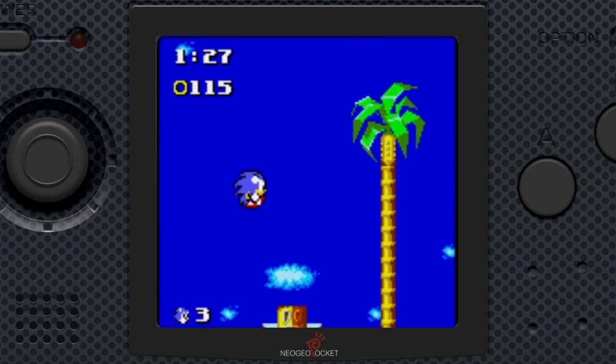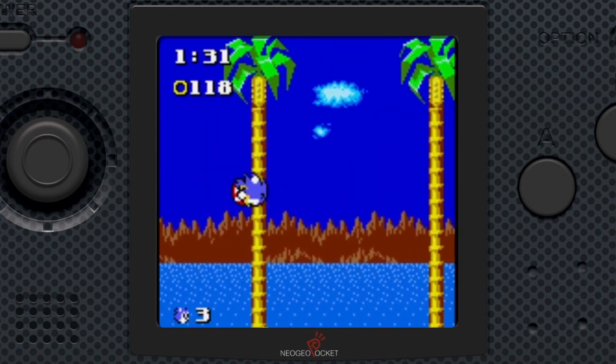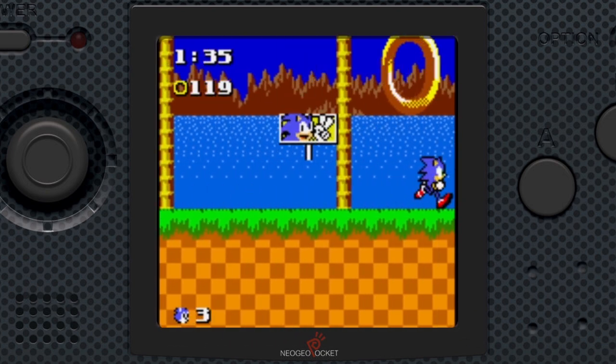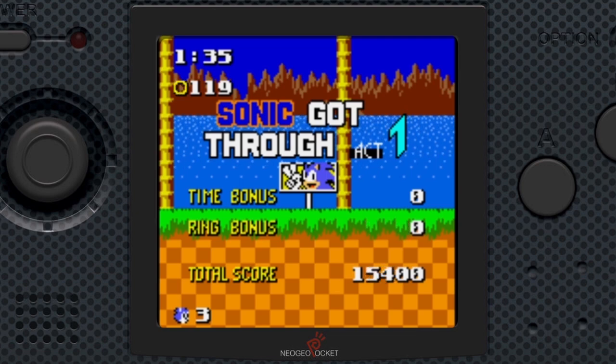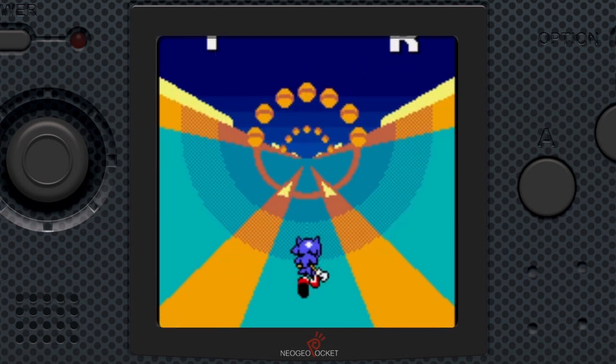We have our spin dash. Can you do the super peel out? No. Not being carried over from Sonic CD then. Oh, hello. Special zone. We got through Act 1. I don't remember what the special zone is, actually. Now look at this. You don't see this on a handheld very often. It's a Sonic 2 special zone.